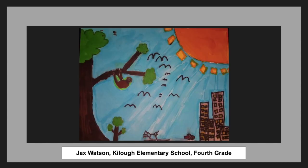Jax Watson has drawn a sloth hanging from its tree forest home. You can also see a tree that's been chopped down, and the city in the distance that was built when its habitat was destroyed. Jax is in fourth grade.